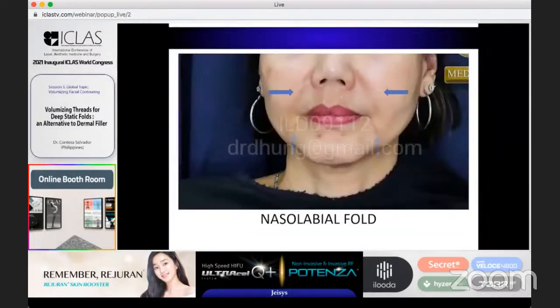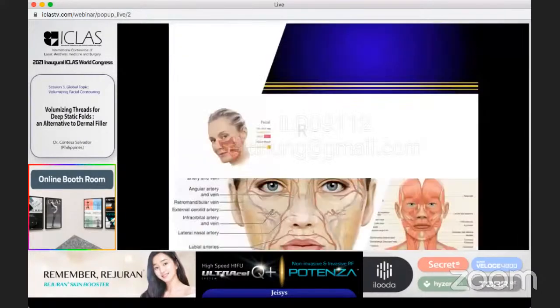Now, for our final case, a 60-year-old female who came in due to deep nasolabial folds, and she wanted improvement in that area without using dermal filler because she feels her face is already puffy or heavy to still receive dermal fillers. Again, detailed review of the anatomy of the face is a must, identifying exact anatomical locations and distribution of the neurovascular structures and the different tissue layers and planes.